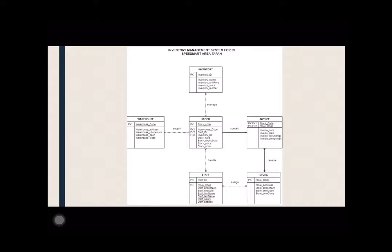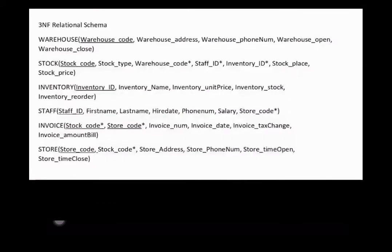Fourth, a staff can handle many stock and many stock can be handled by a staff. Fifth, a store receives many invoices and many invoices are received by a store. And lastly, a store can assign many staff and many staff can be assigned to one store. Okay, so that's all for ERD. So now I'm going to pass this presentation to Alwani.